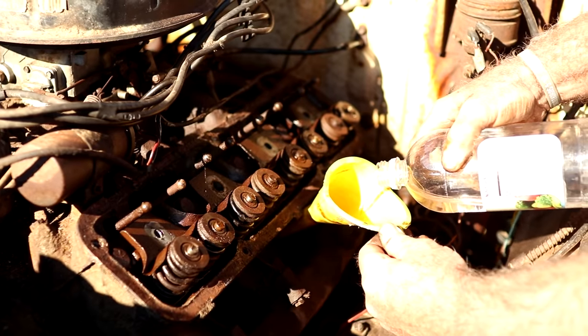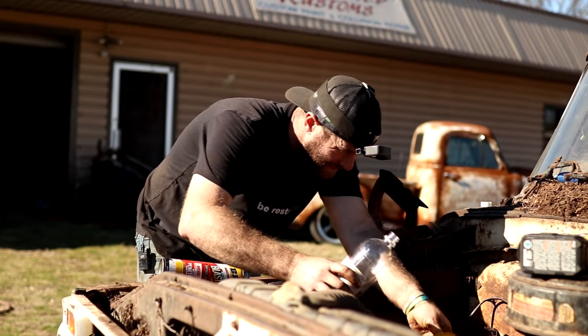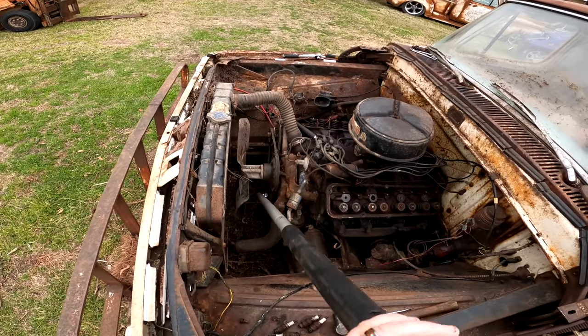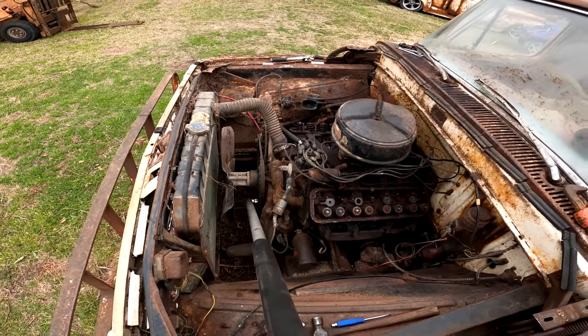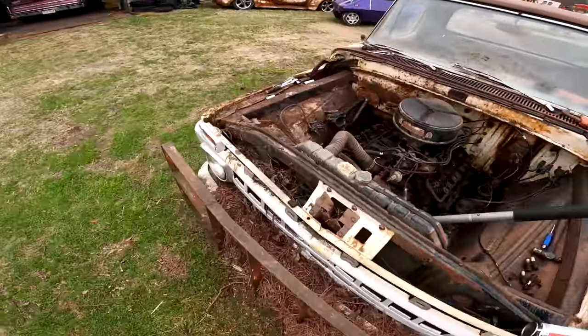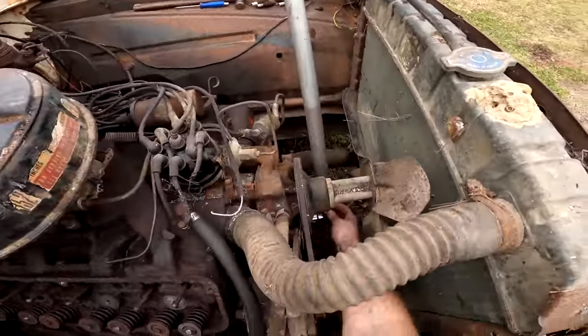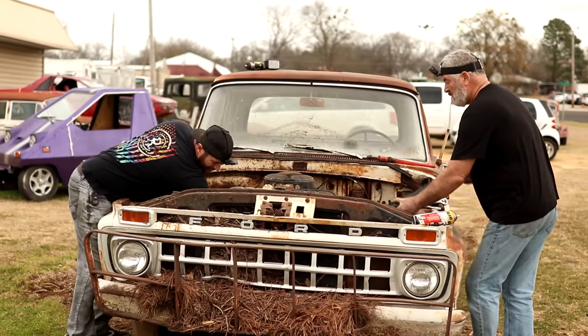So pull these plugs back out, get some vinegar down in it, and see if it moves from there, see if we need to move forward or walk away from this thing. Still nothing. Still nothing. I feel that bolt tightening a little bit, but I don't want to break it off. Go back the other way just for the fun of it. All right.